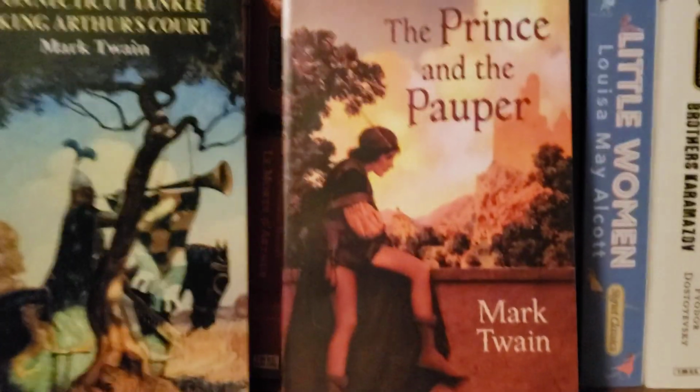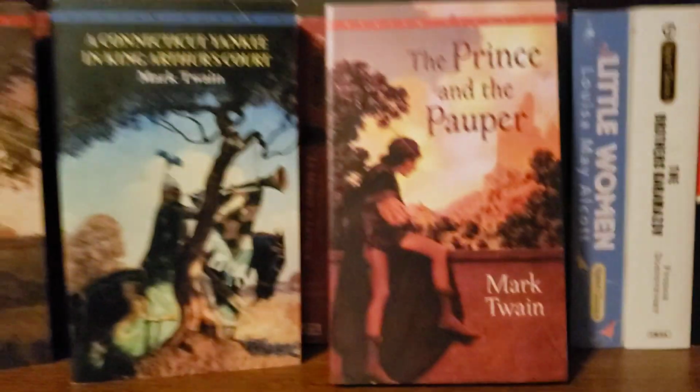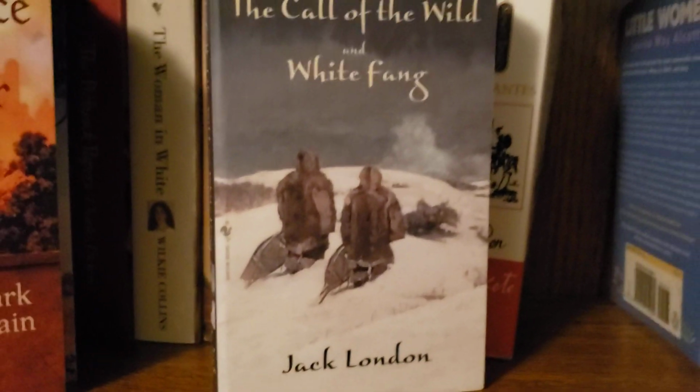And then, of course, we've got The Prince and the Pauper, and this looks almost like a Maxfield Parrish painting. I think it is a Maxfield Parrish painting. But that is the Mark Twain collection. They are all Bantam books. And then we've got another Bantam book, The Call of the Wild and White Fang. Yes, this is another one I got from high school.